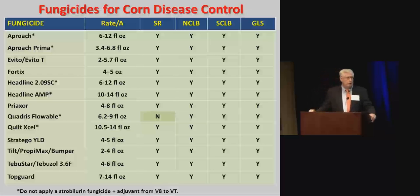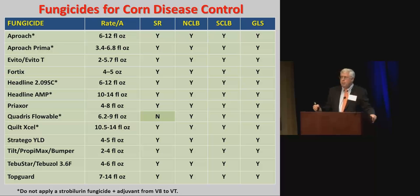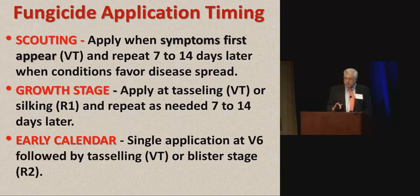There are a lot of fungicides out there, and there are more all the time being registered on corn. We don't have a lot of information, and that's what I'm going to talk about in a minute, on the performance of these different products, but the companies are coming out with newer chemistries now, and you're seeing a lot more products registered in corn. The timing, again, there's not a lot of information from field trials on the performance of these materials with respect to timing. I usually suggest to the growers they use a scouting program, look for symptoms, usually starting around VT, and then come back with a second application if you need one.